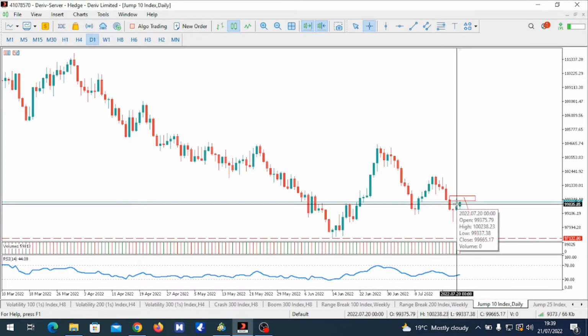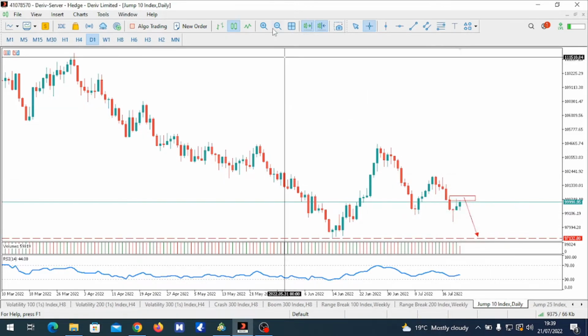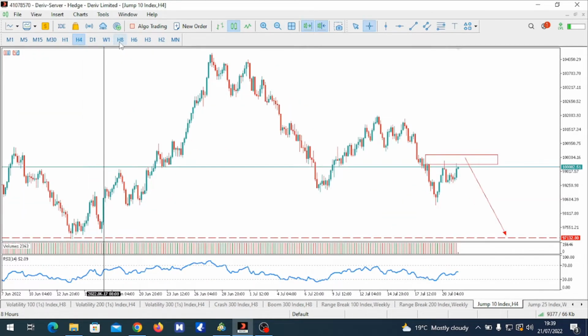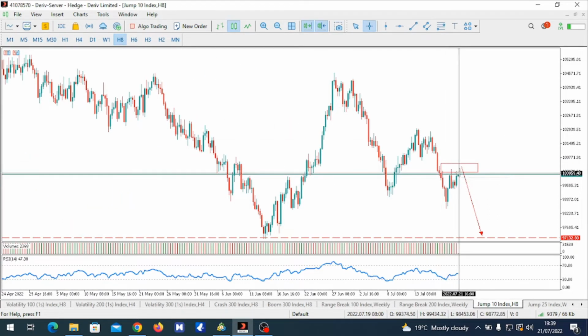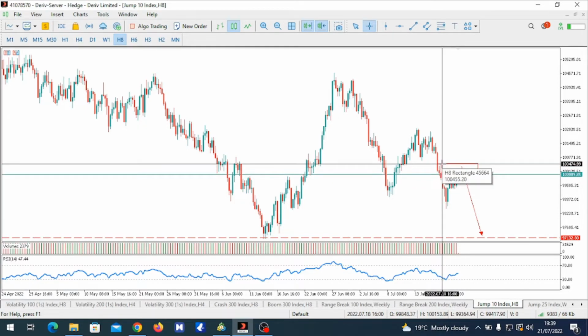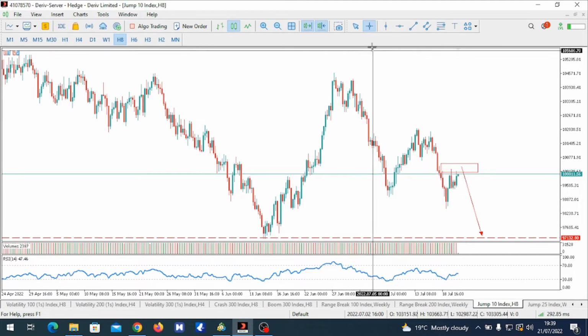After that, the next candle was bullish, and today's candle is bullish, but you have to be careful with this one, because when I look at it on the 4-hour or on the 8-hour chart, the market is trying to consolidate on this particular zone. The zone is between 100,098 all the way up to 100,474 thereabout. So this is a consolidation area.